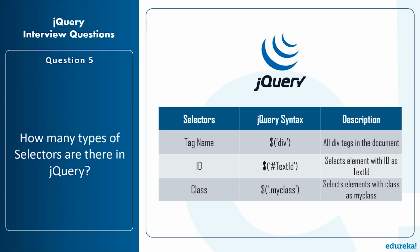Before that, you can see how you can write the tag name. You have a syntax here where you have to give the $ sign first, and then inside the brackets you have the div tag inside quotes. So what this does is it takes all the division tags in your document. So you have a selector as a tag name and you give the syntax as $ and div. So you use the division tag here. Now whenever it's checking your document or any code that you are writing, it will consider all the div tags in the document. So basically it will take all the divisions in that particular document.